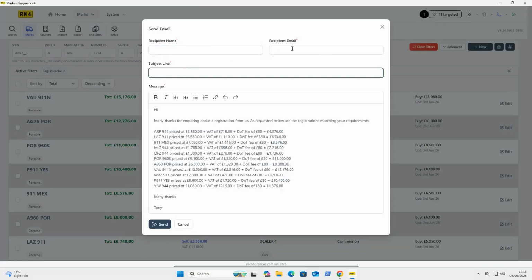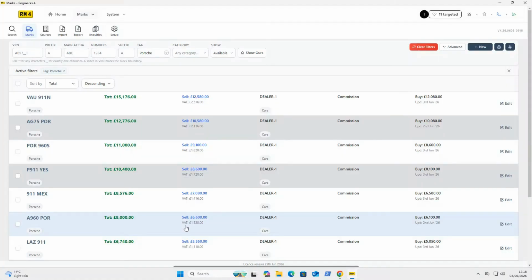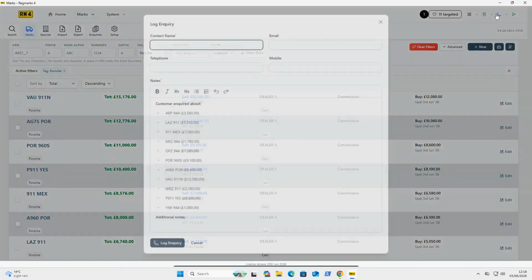And of course, the email format, the inquiry logging format, and the wants email messages are all fully customizable, with the emails having standard headers and footers that you can control, so that your corporate look for emails is maintained within Regmarks.